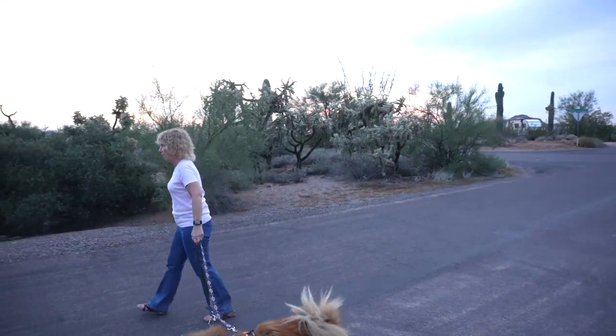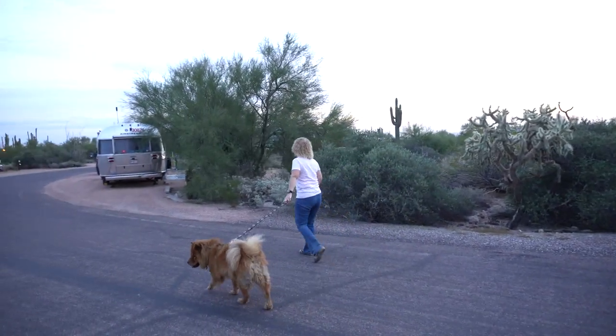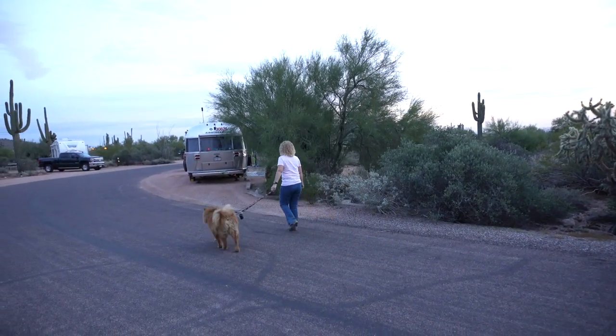But I got them out, and we were able to come back, and then we double checked everything when we got back to the trailer, and checked her out, made sure she was okay. And she seems to be fine now. She's walking fine and everything. But she was in a little bit of pain with that. I don't think I've ever seen her in pain like that before.